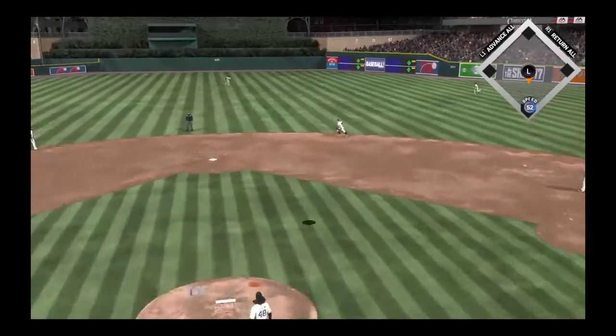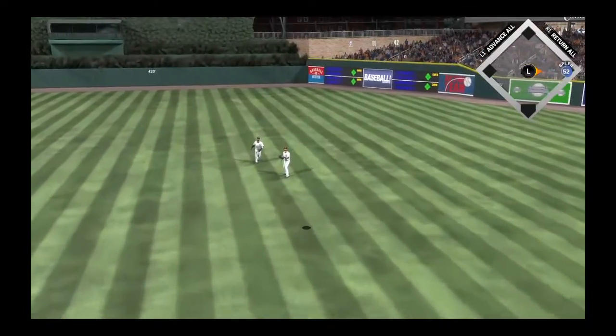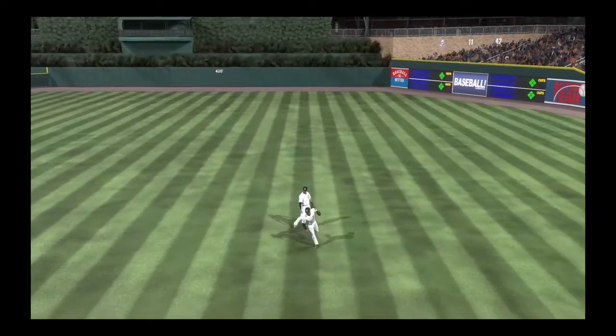He swings at the fastball here and lifts it into the air to shallow center. Calling for it, Gomez. And that's the 3rd out. Ladies and gentlemen.